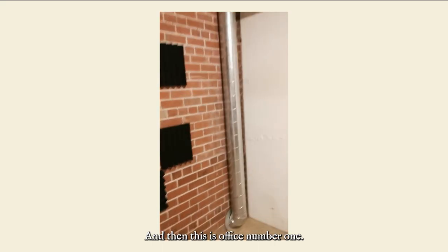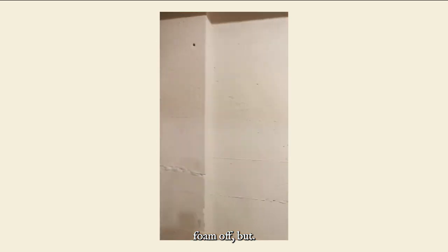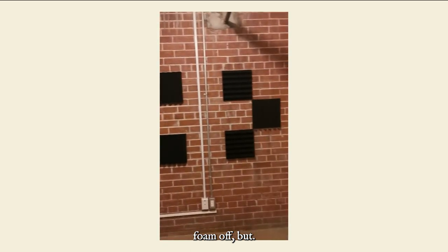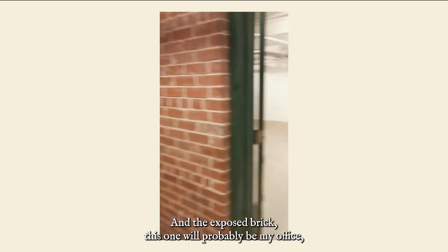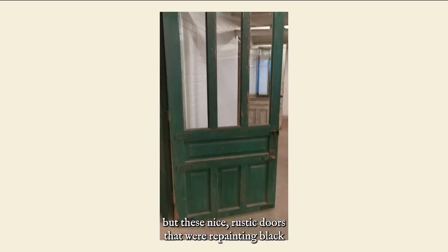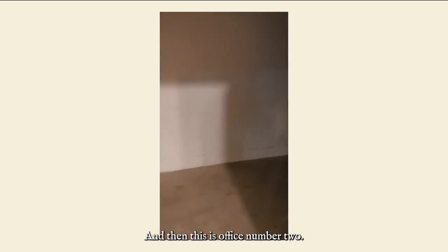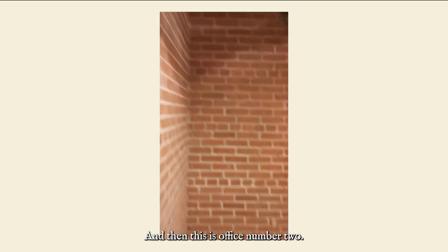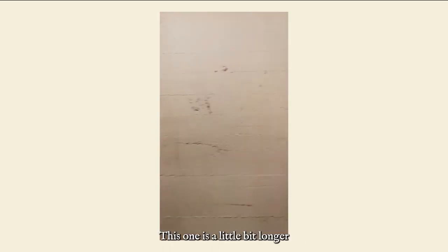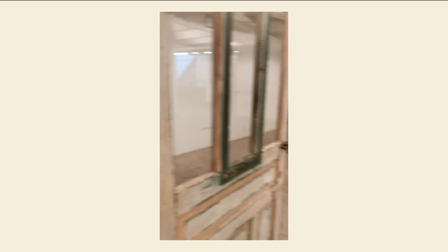And then this is office number one. Probably gonna take that sound foam off, but got the exposed brick. This one will probably be my office with these nice rustic doors that we're gonna be painting black. More walls. And then this is office number two. This one is a little bit longer than the other one, still exposed brick wall.